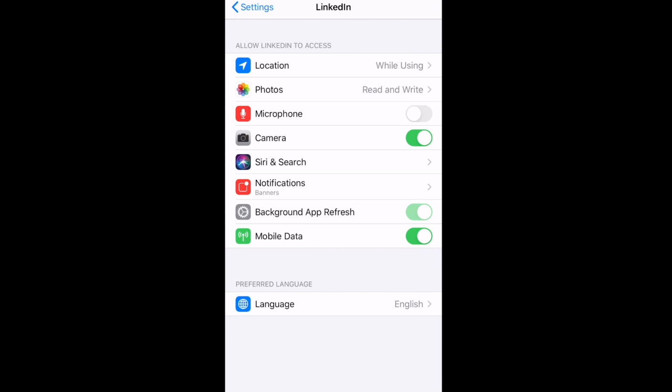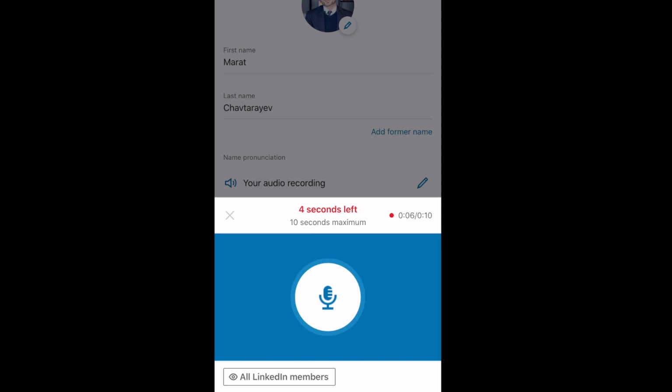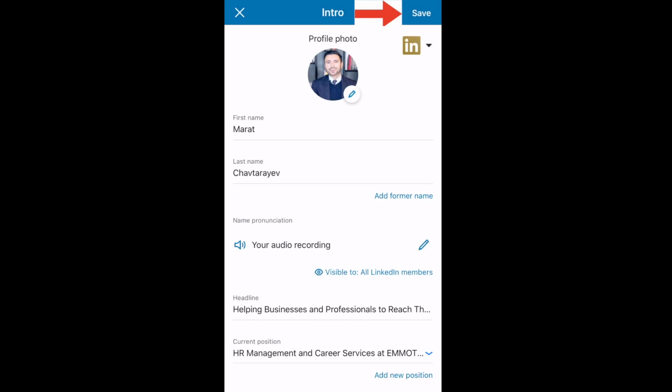It requires enabling the microphone access for the LinkedIn app. Press the microphone icon to record, and you have to hold it all the way through the recording. You get 10 seconds to record your name. You can play and listen to it, and if you are satisfied with the result, click Save.